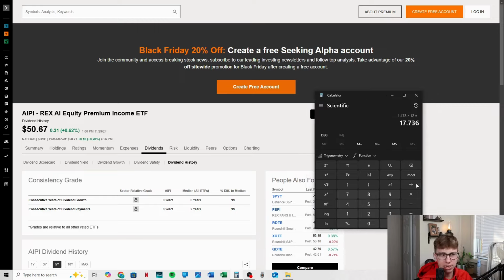And what we're going to do is divide this by 50.67, the current share price, and then multiply that by 100 to get our percentage, and we have a 35% distribution rate, which is insane. So they are accurate. They are very, very accurate. And so the beauty of this is now I don't have to do a just return calculation versus their calculation. This is accurate.